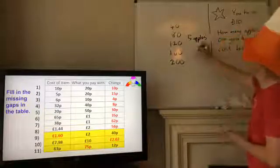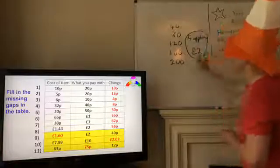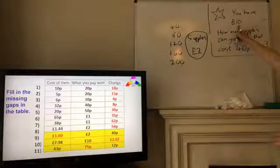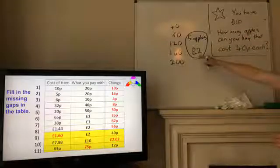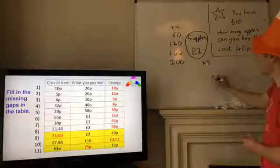So if 5 apples cost you £2, we've got £10. So we can get 5 lots of this, can't we? So we can get 5 lots of this, which will give you £10.